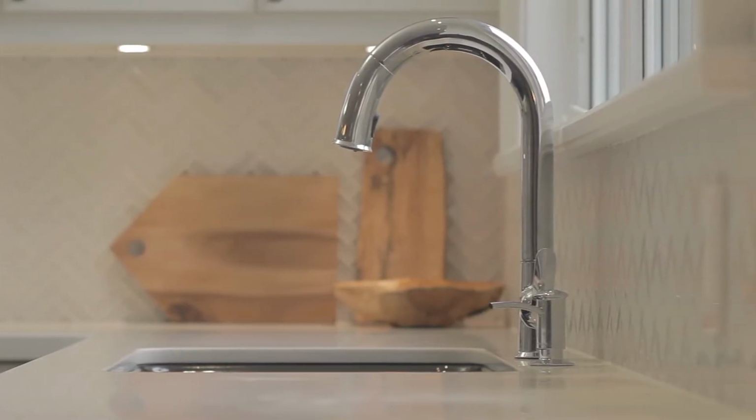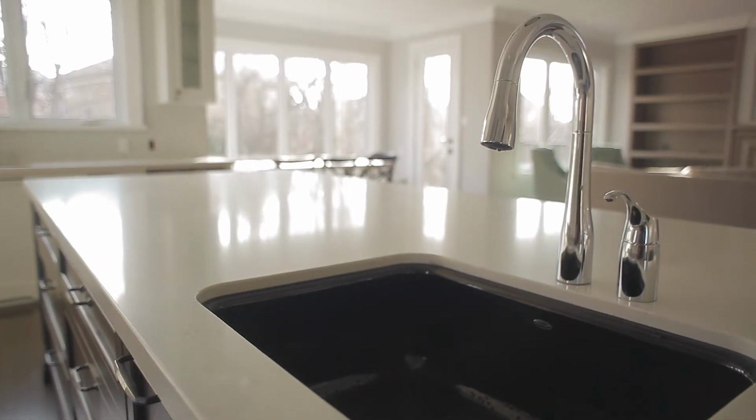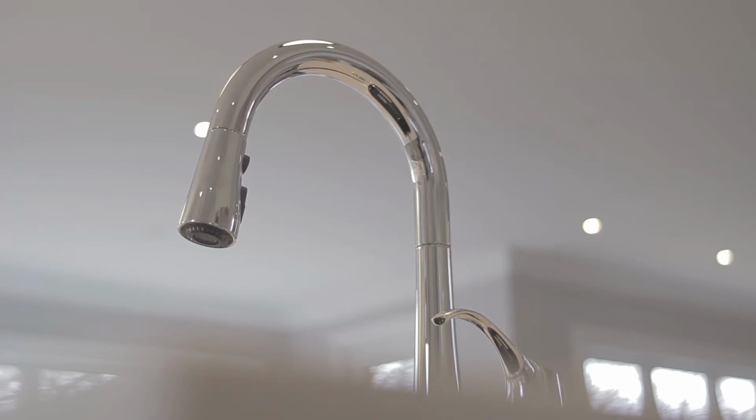Kohler's come up with the Sensei faucet. I think it's the best touchless faucet system on the market right now. The main sink got that faucet, which I like a lot. It's got a nice spray. It's got the same spray as the Simplice faucet on the island sink. Their spray feature, so they got the traditional faucet that comes out.